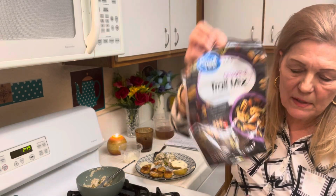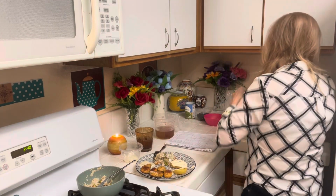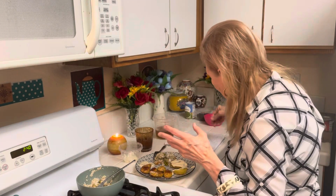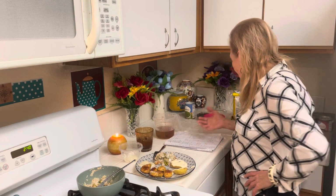If you can find good trail mix, that's awesome, because then you have fruit and nuts. And then I bought almonds, and I have pecans. You can see quite a few of these are gone. So you're working more nuts into your diet so that you have protein.